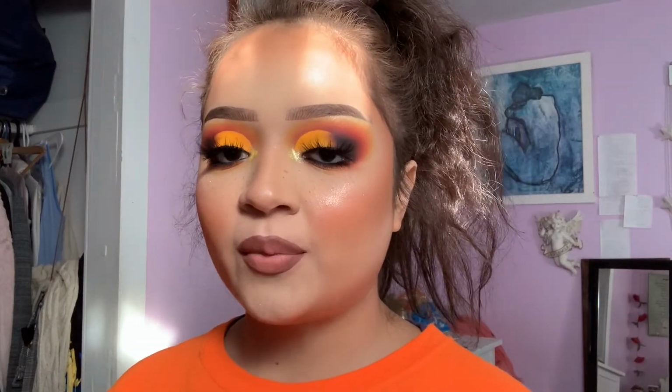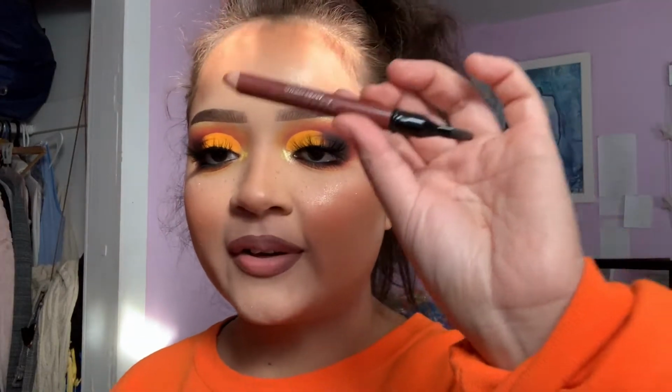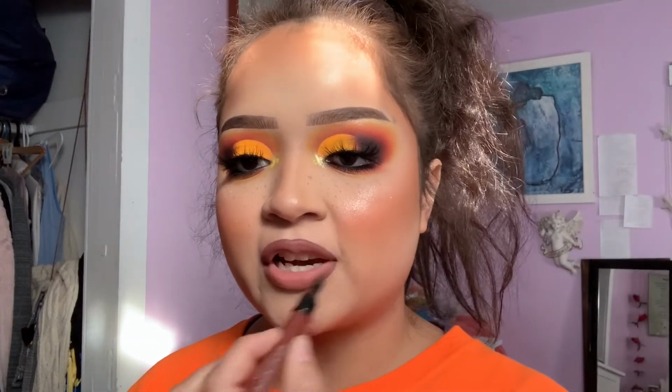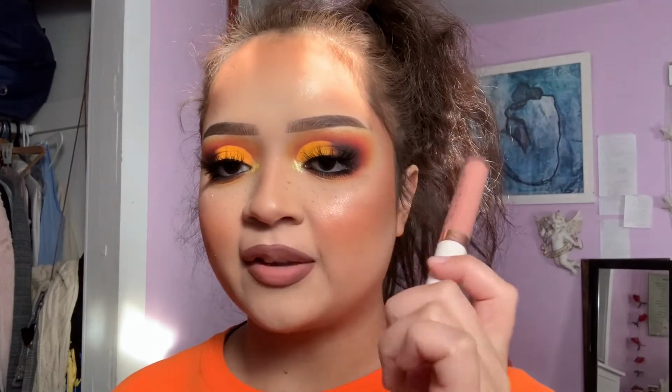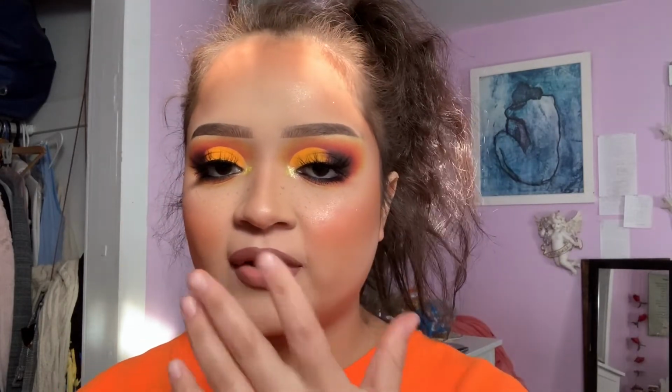So my lip combo is the usual that I always do. It's my favorite lip combo at the moment. Undiscovered by Buxom. It's a lip pencil, dual-ended, with a little lip brush to help blend anything. And then the ABH liquid lipstick in Peachy. Super good. I really do recommend this, just for the center of the lips.